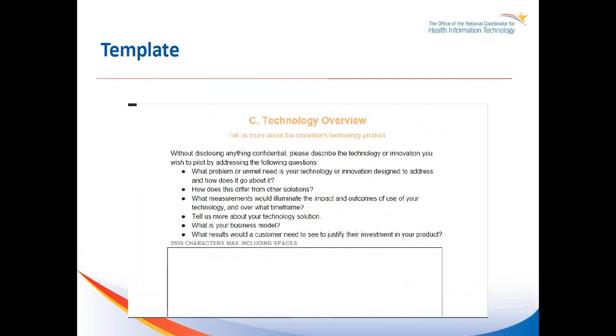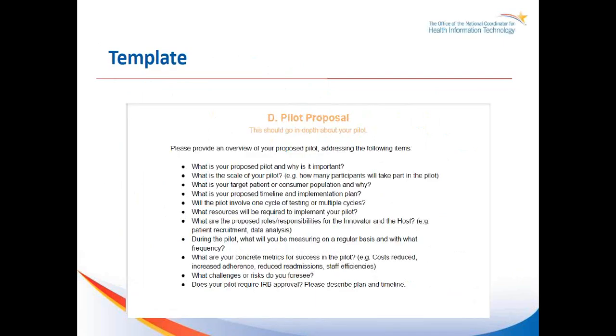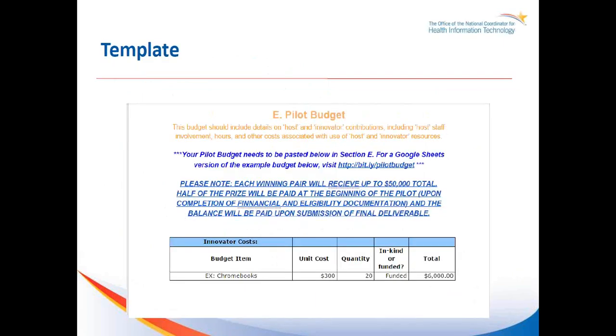On the next slide is the pilot budget. The pilot budget is a way for the reviewers to evaluate the feasibility of your pilot, the scale of it, and you'll notice that there are a couple of different columns here in the spreadsheet. The first is the budget items. So we're asking you to detail what you'll be spending money on during the pilot, the cost, the quantity, and then the in-kind or funded.